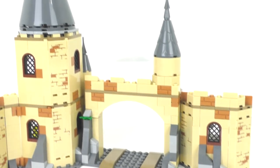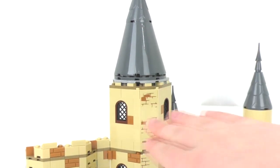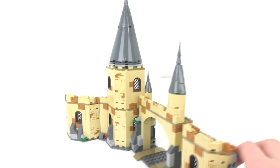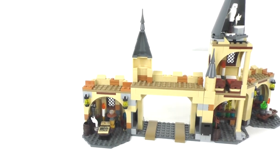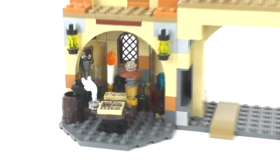Moving up, we just get a teeny tiny tower going on over here, and then we get the main tower that they added into the equation of this particular set. Spinning it around, you can take a look at the interior details. Taking a look over here, we have the Potion Master's office right down here. Very nice to get Snape's office down here in this corner.